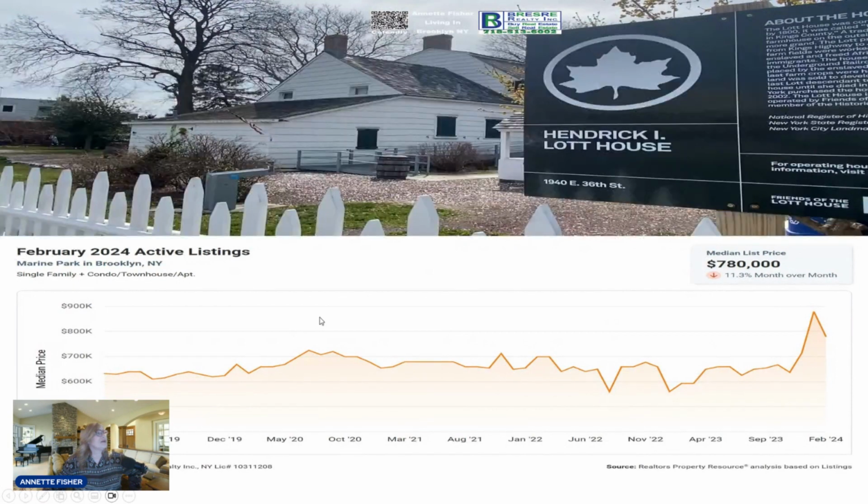And next we have a lovely picture here of the Hendrick Lott House. This is a historic farmhouse, one of the first ones built in Brooklyn in Marine Park. You could see it's at 1940 East 36th Street. And over here, we could see that currently there are active listings, and the average price on active listings is $780,000. So if it's active, it means it hasn't gone into any kind of contract.